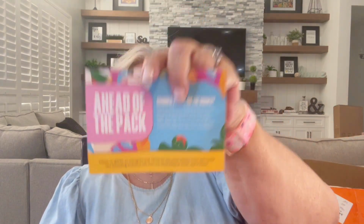It's got a cute little pink zipper handle, and then inside it's also pink, which kind of looks red to me in the video, but it is pink. It came with a cute card that says, "Summer vacay on the books." Is your summer vacay on the books? What are you doing this summer?